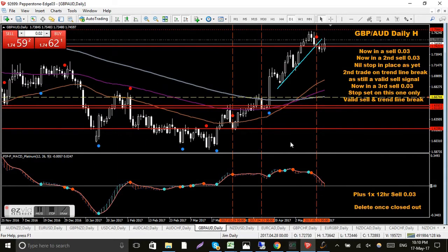Pound Aussie. This is another painful pair for me at the moment. I'm in a few trades, 3 on the daily, and also 1 from the old 12-hour charts I was trading. In a recent daily here, it has got a stop in place. They're all the same trade size, so I really need price to roll over. Again, the MACD is getting near the zero level, so it's causing me a bit of grief, this pair, but we'll work out of it slowly.